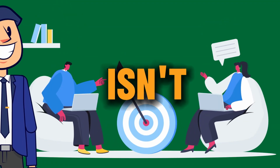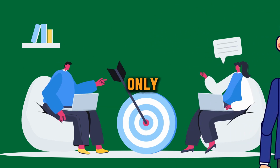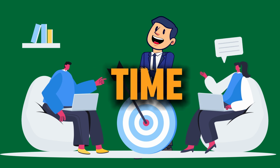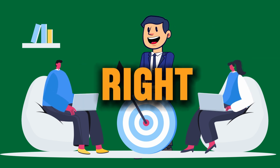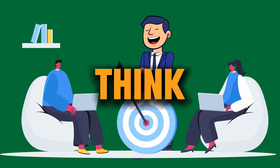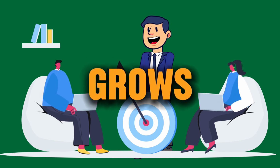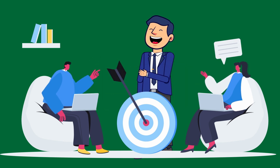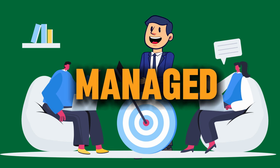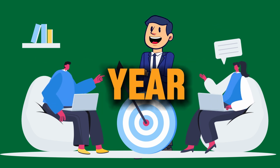Dividend investing isn't just a strategy, it's a journey. It's about choosing companies that not only share their profits through dividends, but also grow these dividends over time. This approach, when done right, can turn your portfolio into a consistent income stream. Think of it like planting a garden. Each stock is a seed that over time grows and bears fruit, in this case, dividends. And just like a well-tended garden, a well-managed dividend portfolio can provide a bountiful harvest year after year.